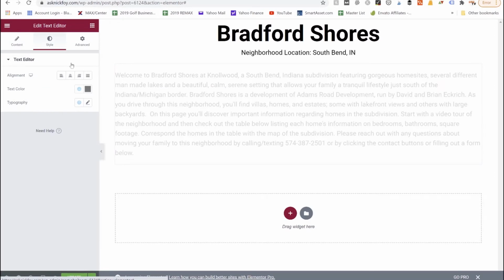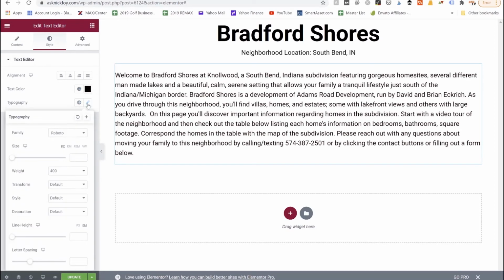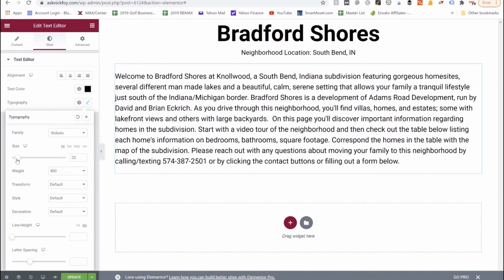I'm just going to go ahead and paste in some information I've already written about the subdivision. Now I do want to go back to the style again and change our text color back to all black. Next we're going to go to typography and play around with the sizing again, so we can drag our little size bar here.